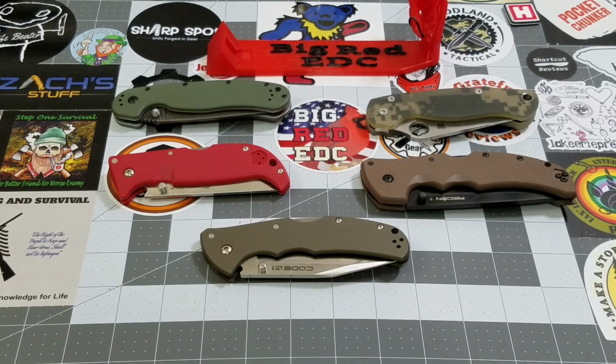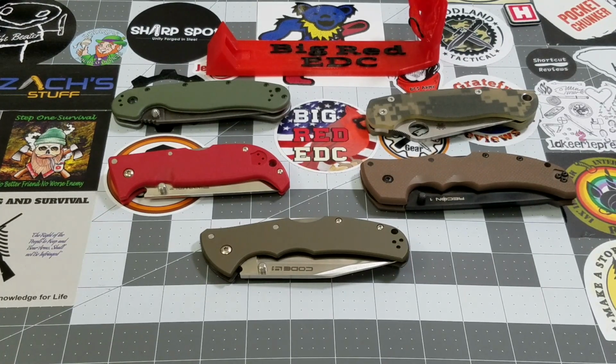Oh, and as you can see there, we've got a few knives on the table. The reason for that is this is my response to an open tag by my friend Peter over at A Therapeutic Edge here on YouTube. Now, he started a video, like I said, an open tag video of what folding knife out of your collection would you grab in a bug out situation.